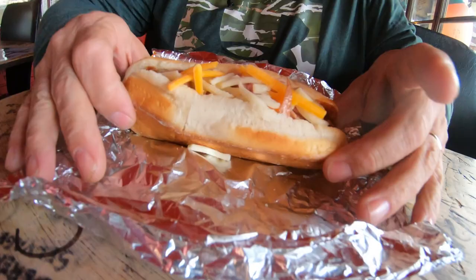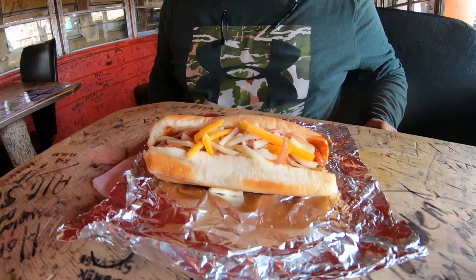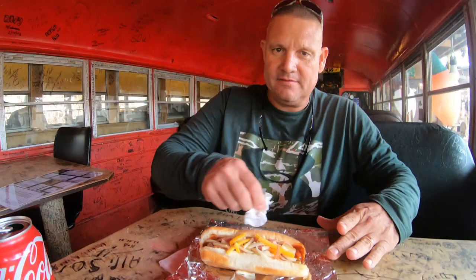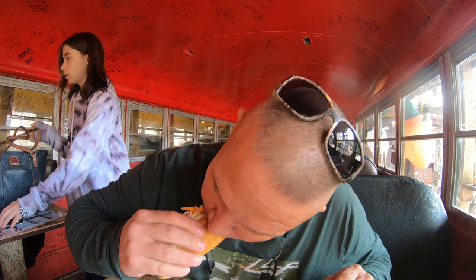Let's unwrap that thing and take a look at it. All right, that's definitely a different looking hot dog. I bet it'll be good. Got some barbecue sauce on me. Oh, let's get that off. We don't want it to stain. Well, let's take a bite. I see how it is. You can definitely taste the barbecue sauce. Definitely different.